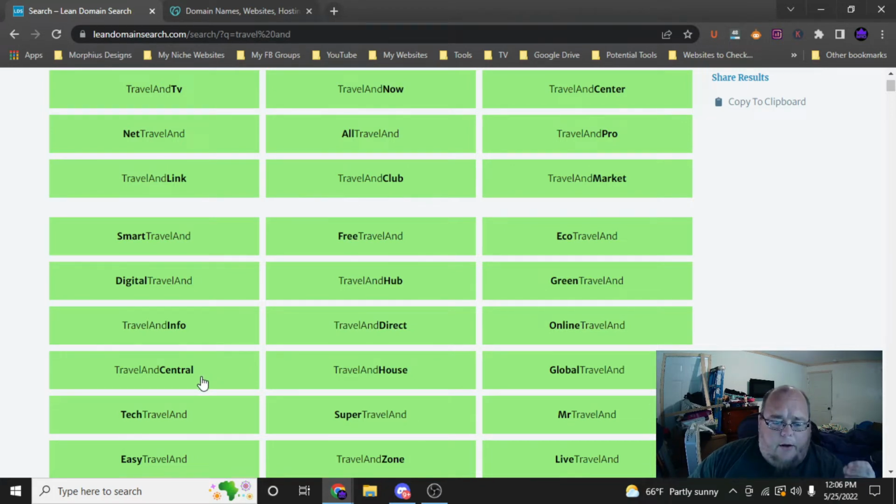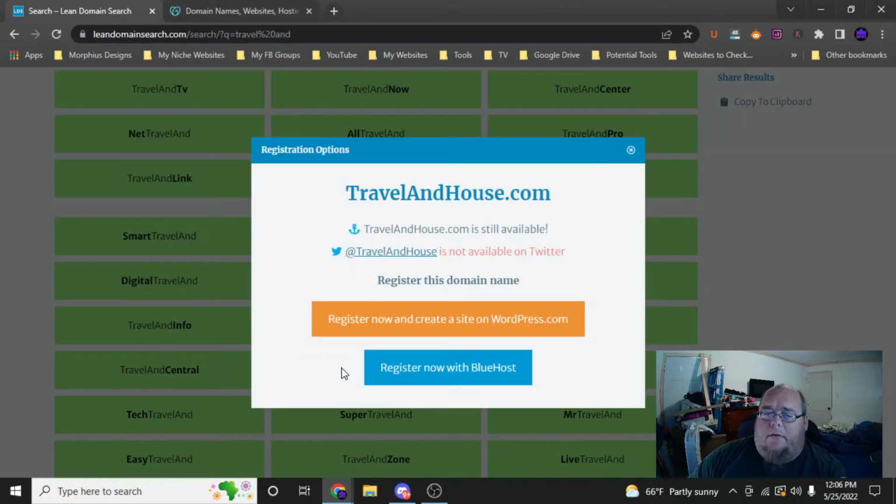But if you click on one, say this one, travel and house, I don't like that name, but let's click on it and see what it does. Now it says registration options, travelandhouse.com, and apparently it is available, according to this. And it's also telling you that the Twitter is not available.